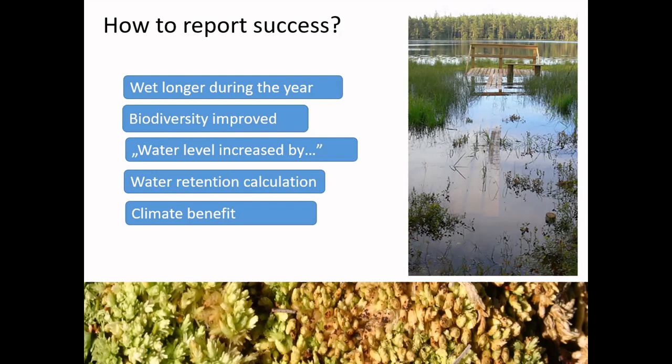In fact, it means nothing without more details about what we are thinking about, because there is nothing like the water level in the wetlands. There is the water regime, with the water level changing and fluctuating, and we can talk about the maximum, the minimum, the average, but we should be precise about what we are reporting. Water retention we can calculate in cubic meters of retained water, but of course it is also a question how to do it. And of course we can report, although it's not very credible, some climate benefits such as the prevented emission of greenhouse gases.